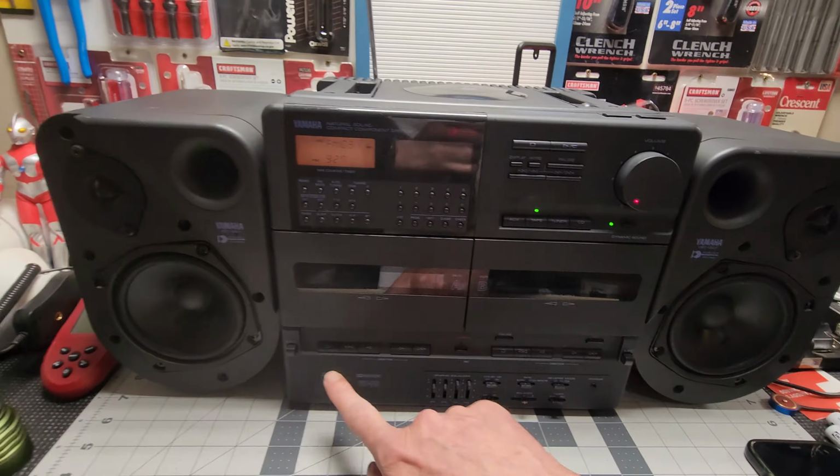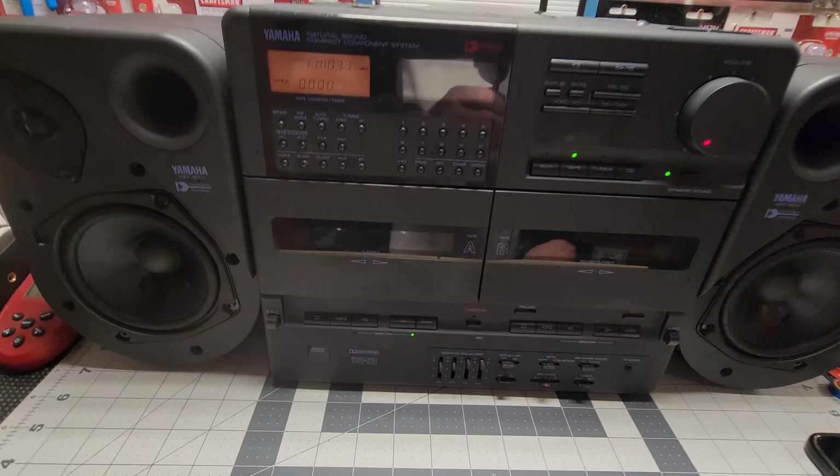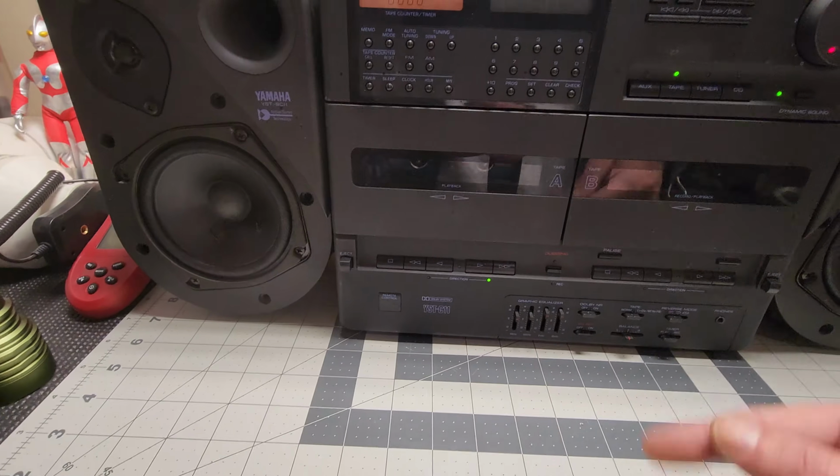Alright, got a tape and open it. And now it's ready to go. You see the green light popped on. Same thing with the other side.